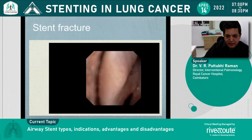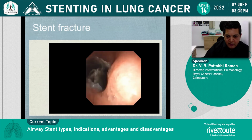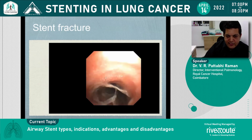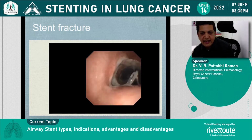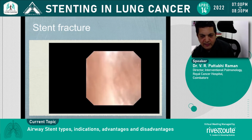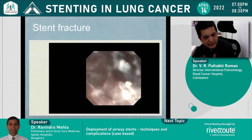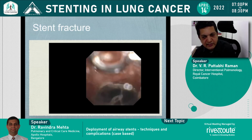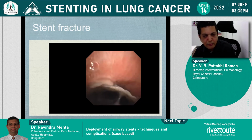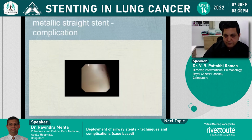Can you click on the video? You can see that the stent, which is supposed to be completely covering, you can see on the posterior, it's just lifted up. That is because the stent was fatigued and it got into a fracture. And you can see there are two segments on the right hemisphere and the left hemisphere. And the patient had a significant cough after the stent fracture developed. The fracture of the stent typically happens after a few months of stenting. And this is the reason why you have to take it out. Next slide, please.